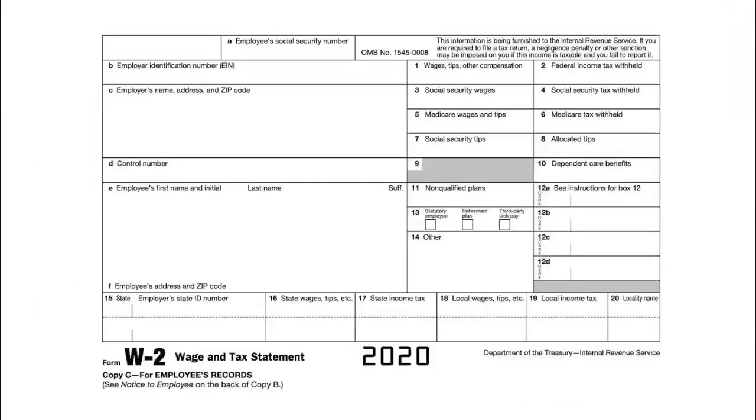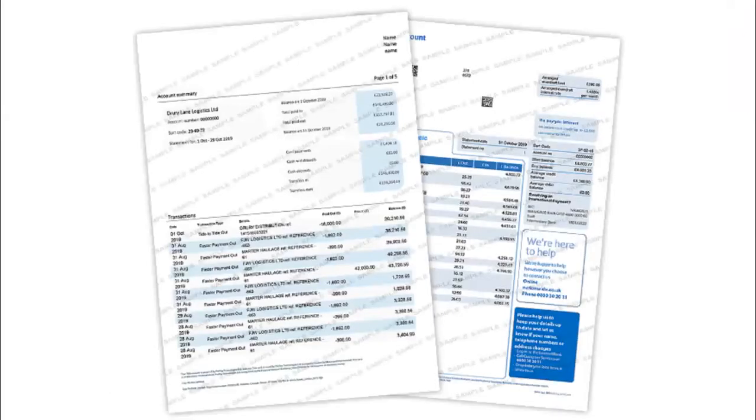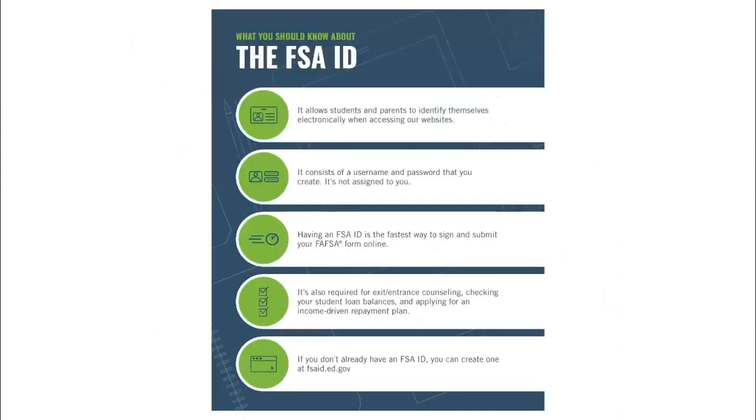The student and parents should have their 2020 W-2s, because there's information on this form that might not be found on your federal tax return. And then bank statements and records of investments, because you must report the balances of these accounts as of the date you submit your FAFSA.